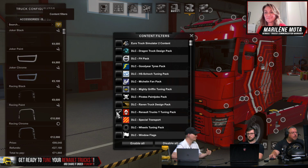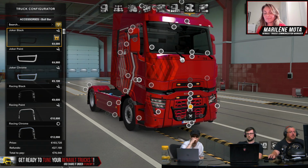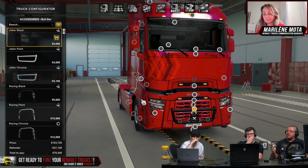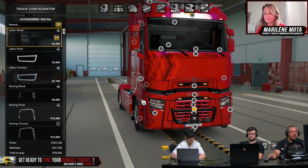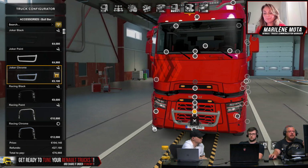They have nice lights right on them as well. Some of the bull bars, like I believe it's the Racing Black or Racing Paint, are coming with lights. We checked our bull bars before for what we are missing compared to real life examples, so we added some ourselves. This is Joker, for example. We tried to add them in black, because with paint and chrome versions, sometimes players may not find their paint jobs exactly the same, but they want black. Black is kind of a more matte color, so we let them choose which they want. They can have the paintable version of Joker and the chrome version, and they can place their lights here.